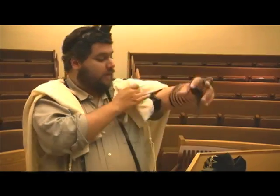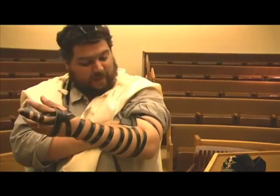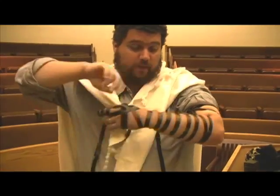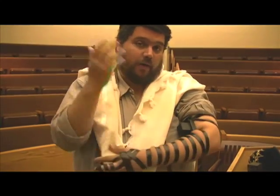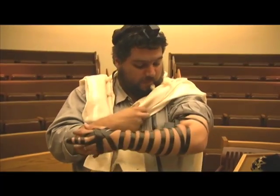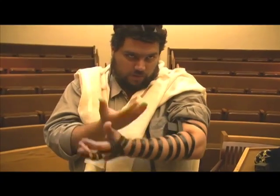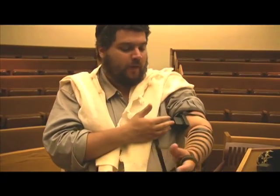The tefillin are worn on the inside of the weaker arm. I am right-handed, so I wear it on my left arm. People who are left-handed wear it on their right arm. If I put my hand next to my body, the tefillah is actually next to my heart, which is part of the purpose.